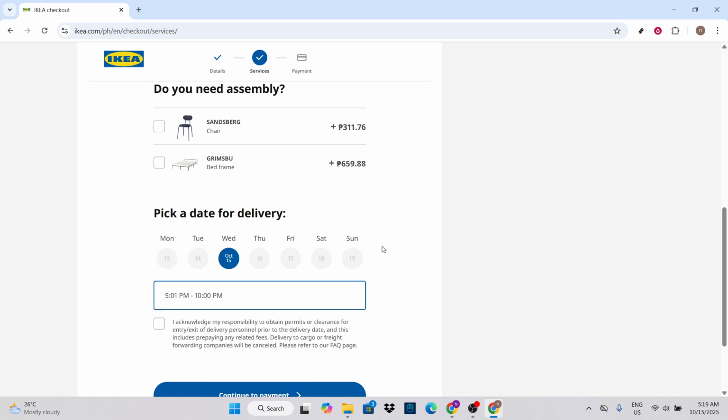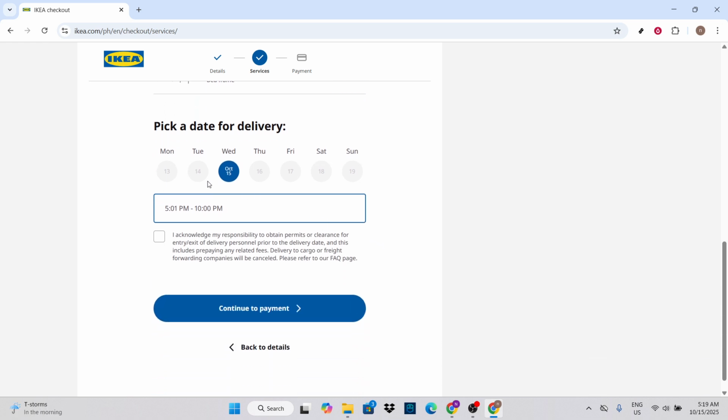With your delivery preferences set, you're almost done, but there's one important step left. Confirm and pay for your delivery. Review your entire order carefully, checking both the products and the delivery details to ensure everything is accurate. Once you've confirmed all this information, proceed to the payment section.